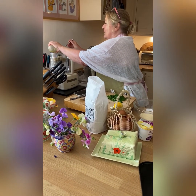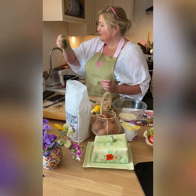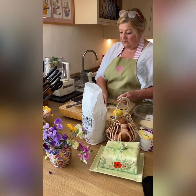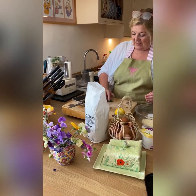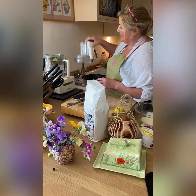Just a little bit of the oil that they come in as well. That goes in. Parsley, okay. A couple of cloves of garlic, so they definitely get chopped up. I'm just going to cut them in half. That goes in. We're going to give that a whiz, and then I'm going to add a couple more ingredients. So put that on the whiz together.